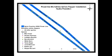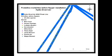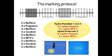A very similar graph for Hydra Dwarfie, just showing you where we found everything. And then the fun began. Now that we had all this baseline data, we had to establish a statistically robust marking protocol so that when we test the devices, we know that we are getting the right data back, so that we know which of the two devices that we are using is most effective.